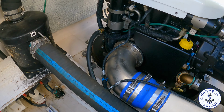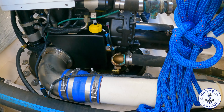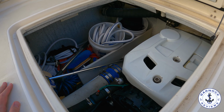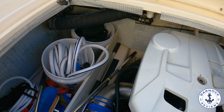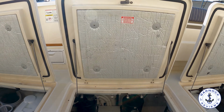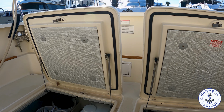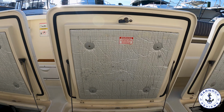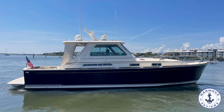But it's just an immaculate yacht. It's well maintained. It's ready to go. And you'll see down the other side, we've got a bunch of hoses and cleaning materials. And again, for the pods, look at all that insulation. So when the boat is running, you can easily relax out in this cockpit. And it's not going to feel like you're sitting on top of an 18-wheeler.